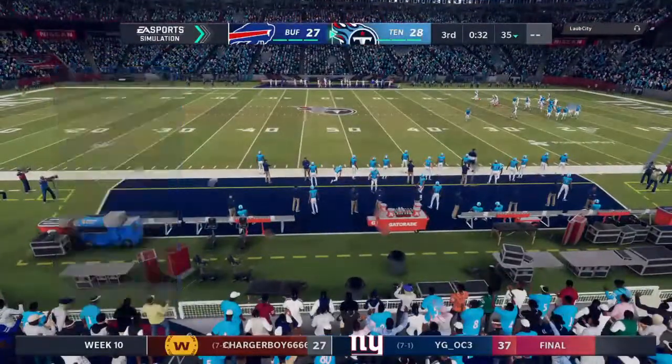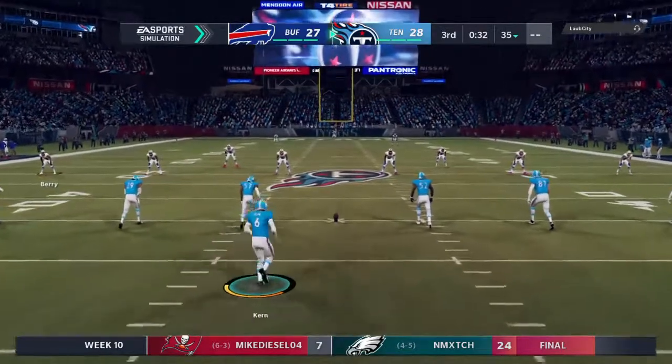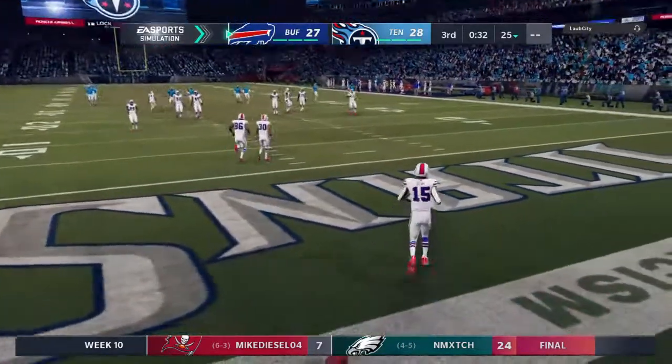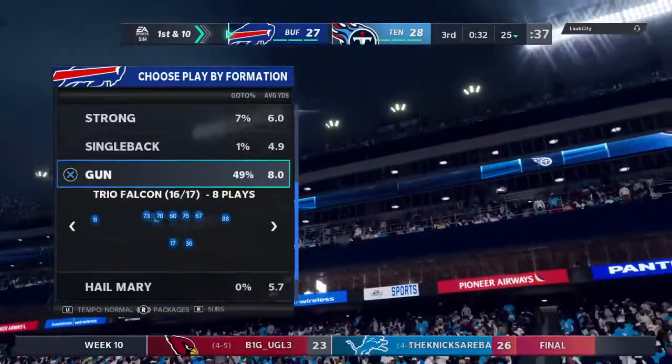Point after, right down the middle, and that will put them on top here in the 3rd. The kickoff team on the field now as they will send this one away. And that one will bounce out of the back of the end zone, so we will start here at the 25.